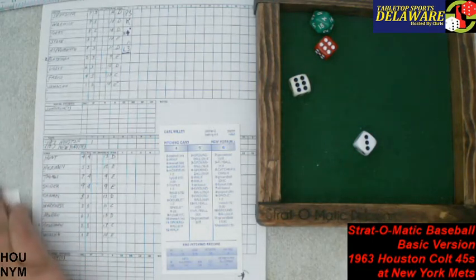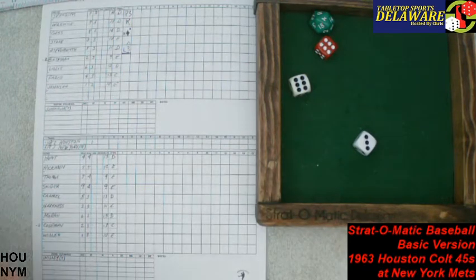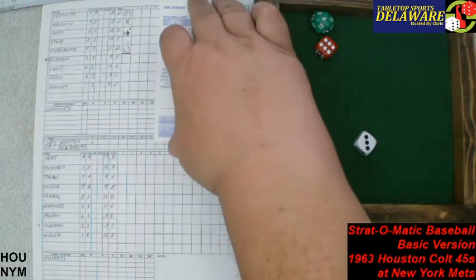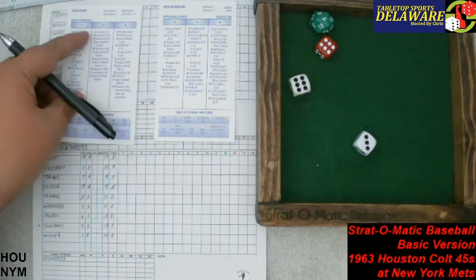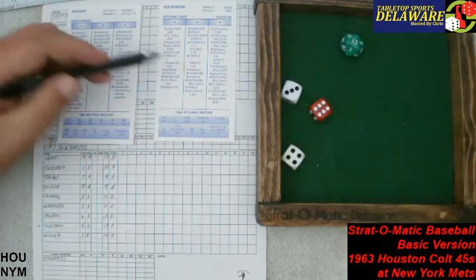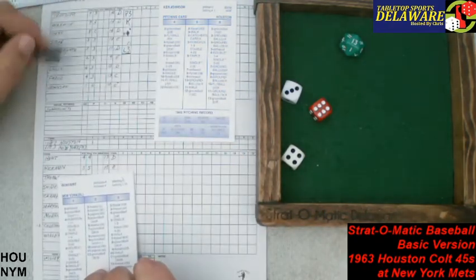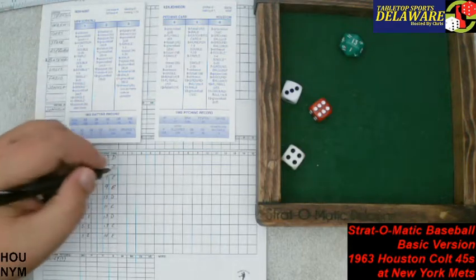We're going to go to the bottom of the first inning, and the Mets are going to come to bat. Let us see. Ken Johnson on the hill for the Colt 45s. He will be facing Hunt, Hickman, and Thomas. Ron Hunt, second baseman, leadoff batter, 6-7. That's going to be a hard ground ball to second base. Fazio is a 3 with a 13. And he fires it over to first for out number 1.